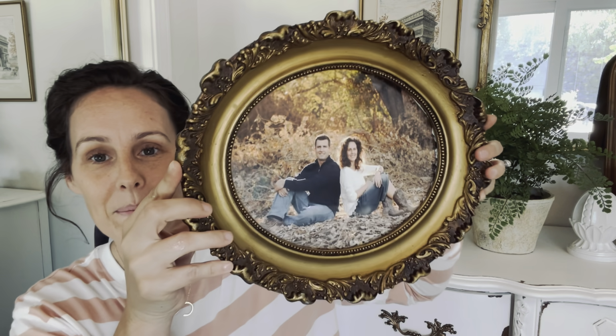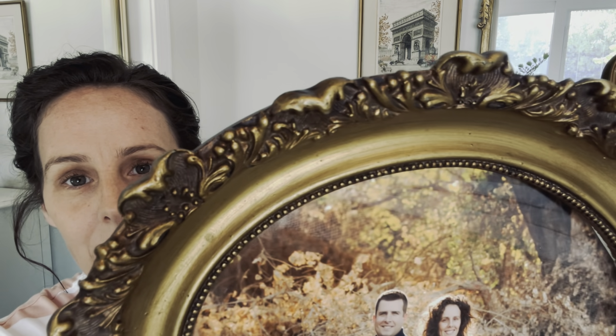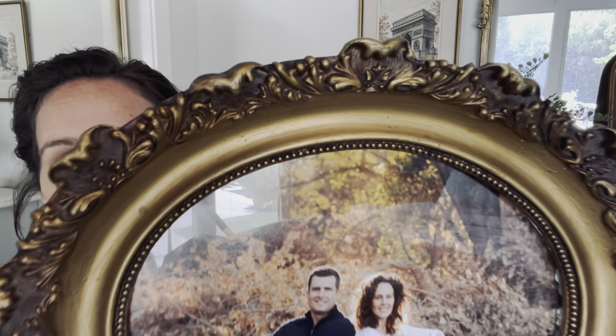I almost for a second thought it was a mirror. It was so heavy, but then I was like, I know it's not a mirror because it was see-through glass, but I already have a picture in it. Isn't it gorgeous? Let me give you the detail. So that's the detail. Let me get you a non-glare. So it's about that size. And I paid $2 for this, which I think is a very good price.